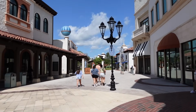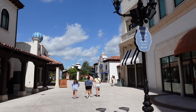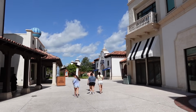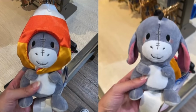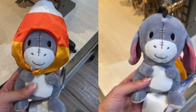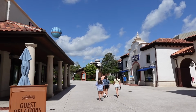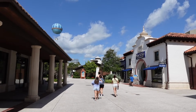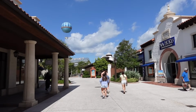Nothing really caught my eye over at World of Disney. There's one thing that I had my eye on. I'll pop a picture in here. It's this little Eeyore plush that straps to your bag. And part of me wanted it, but when you take the hat off, he looks really weird. So I think we're gonna pass on that. About $23 for this, $20 each when you buy two.